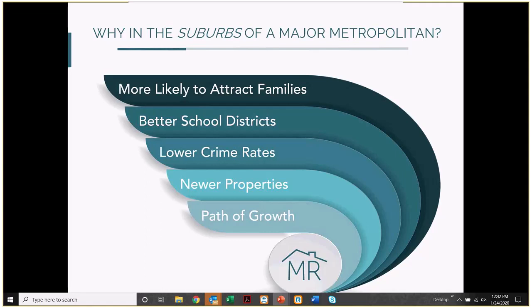Now, the ideal is a family that is looking for a property within the school district that they want to enroll their children in, because those renters, again, tend to stay much longer. And when we're in the suburbs, we tend to have better school districts and lower crime rates. We usually find newer properties in the suburbs that tend to be within the path of growth for longer term appreciation over time.